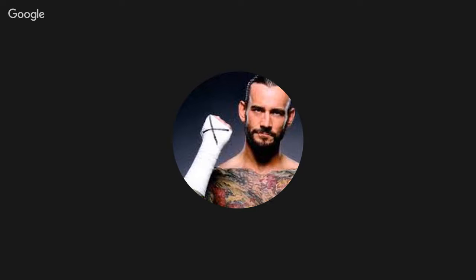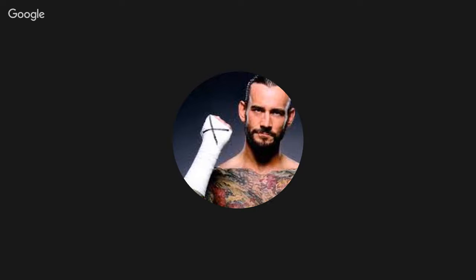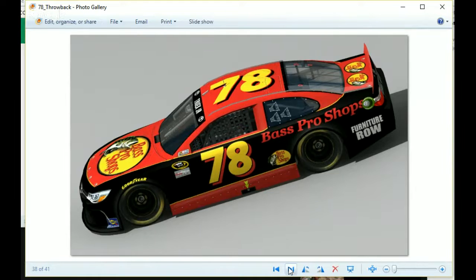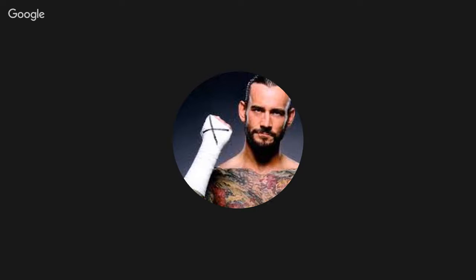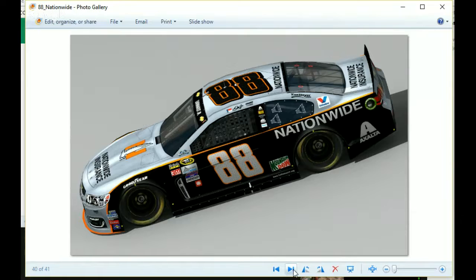And next up, we got the 47 AJ Allmendinger in his Kroger Bruce Hill tribute, which will be ran in real life. We got the 48 Jimmie Johnson in his Mike Skinner tribute when he was driving for RCR. We got the number 77 5-hour Energy Toyota, Clint Bowyer, which is a Tim Richmond tribute. We got the number 78 of Martin Truex Jr., a Jim Paschal tribute. Yeah, another Kevin Grubb tribute car of Matt DiBenedetto. And then we got the number 88 Nationwide Chevrolet of Dale Earnhardt Jr. This is a Buddy Baker throwback, and it will also be a scheme that will be ran in real life.